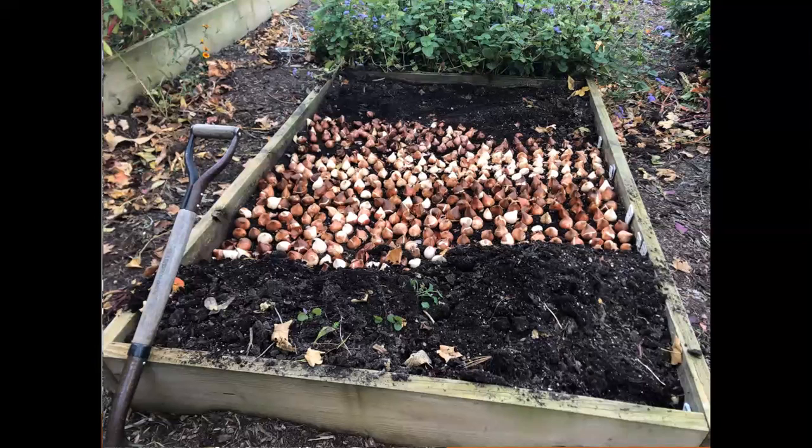So you can do the same thing in the ground. You're essentially going to dig out a trench that you can place all of those tulips in, and then cover them back up with soil. And that's it. There's no staking. There's no extra anything required. That's why I love these. It's a fairly simple planting.